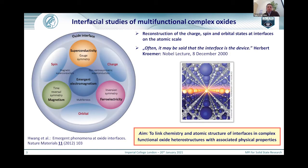Interfacial studies of multifunctional complex oxides have been done already since ages. And when you have oxide interfaces, you will observe really exciting phenomena. There was a nice publication by Harold Wang and co-workers where emergent phenomena at oxide interfaces were described, in Nature Materials in 2012. When you have oxide interfaces, you may get a reconstruction of charge, spin, and orbital states, especially at the interfaces if you have two materials in contact. And this may lead then to superconductivity or to ferroelectricity or to magnetism and all these related effects.